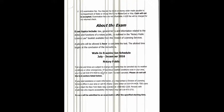Do not call them to ask whether you passed or failed. They will send you a mail which shows you that you did pass or you did fail. They will not give you a score report, so you have to keep that in mind. There's not going to be a percentage score. It's just that you pass or fail. You need at least 70% to pass, but they will not tell you how much you got. So keep that in mind.